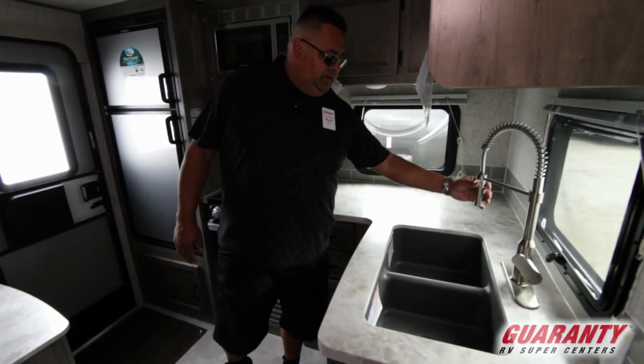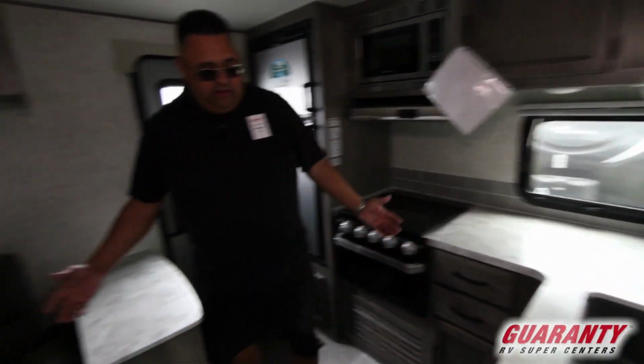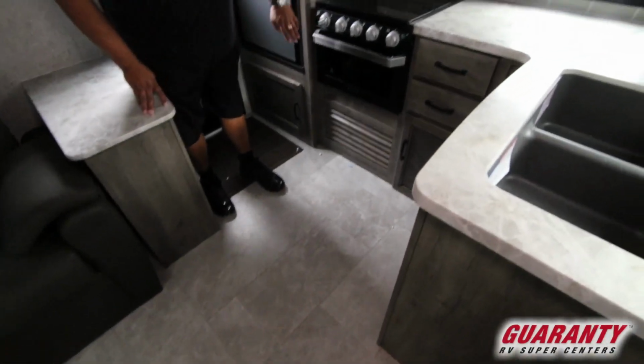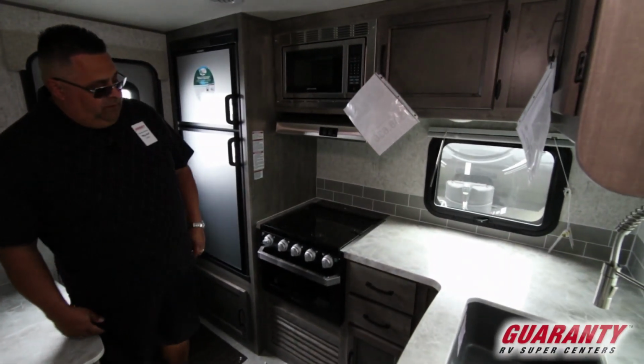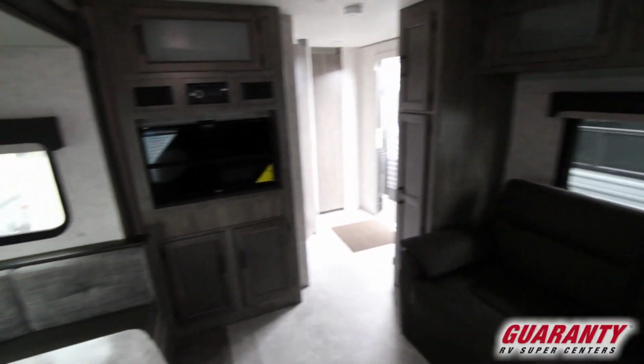It does have the upgraded faucet, a nice double sink for you. Real easy to maintain and keep clean. They've got the linoleum in all the right places. Upgraded cooktop and oven there, which is really nice. Nice little entertainment center on this unit.